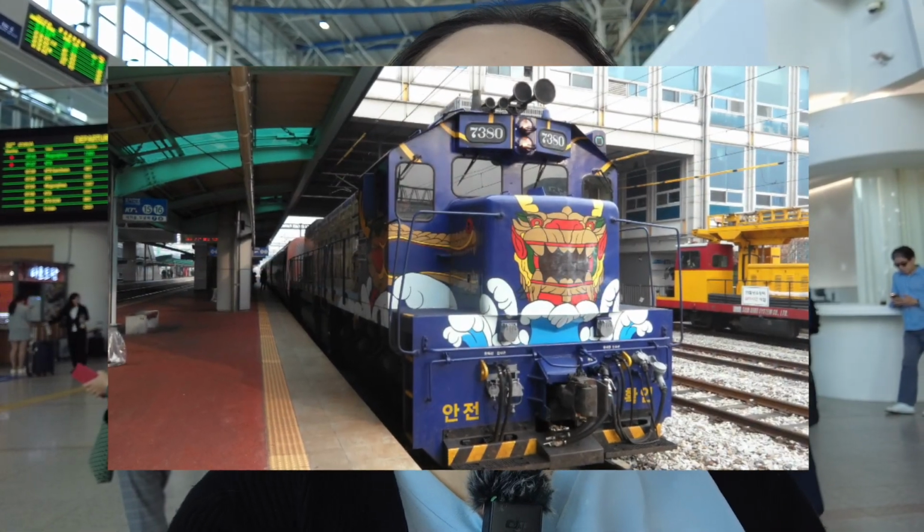So, ayun. So, we just took another train, which is also by Korail, the company of the KTX. This is the S train. So, this will be also my first time riding the S train. This is specifically made for the foreigners. So, it's a sightseeing train. The normal KTX train from Seoul to Jeonju is 2 hours. But with the S train, it's around 3 to 4 hours instead.